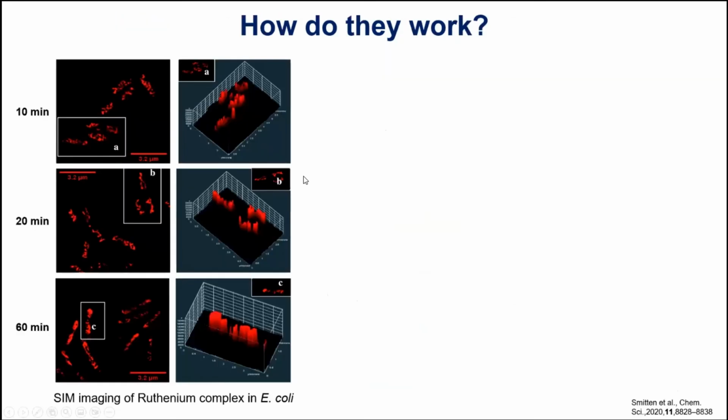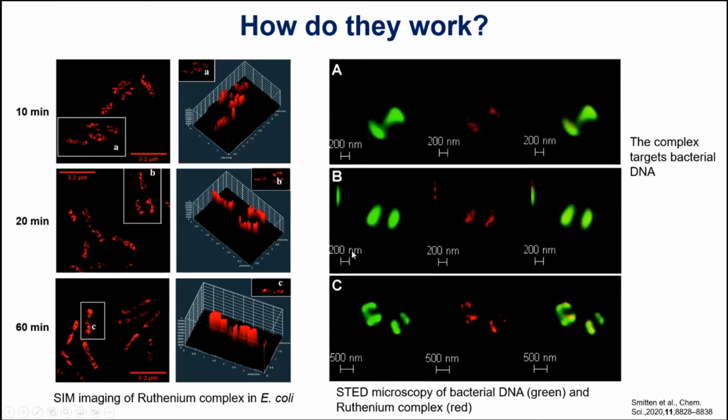So what they wanted to do was understand a bit more about the mechanism of action. To start off, they used SIM imaging, and they're actually looking at, with time, where these complexes go as they go into the bacteria. E. coli was the system that they used. And we get from these more spread out appearances at the start here to these more concentrated images as time goes on. So this was thought to be typical of them accumulating within the nucleus. So we went to the higher resolution STED technique to actually try and look at what was going on within the nucleus and see whether that really was the case.